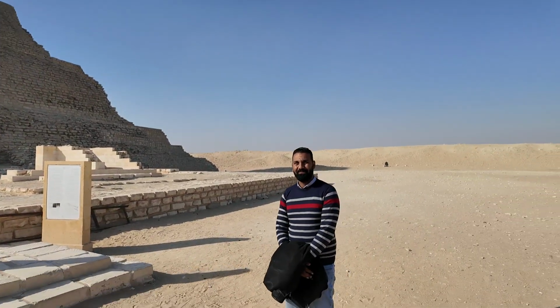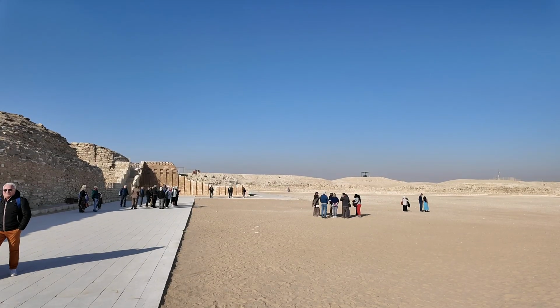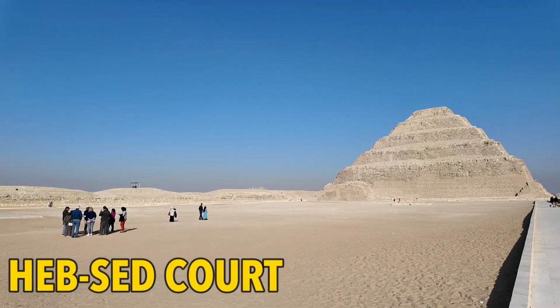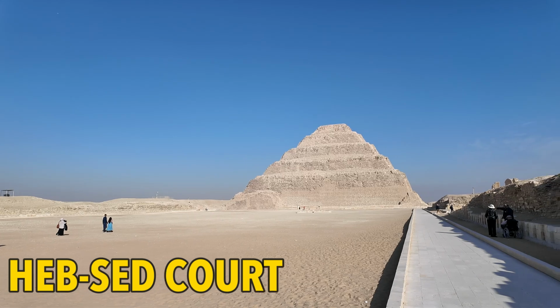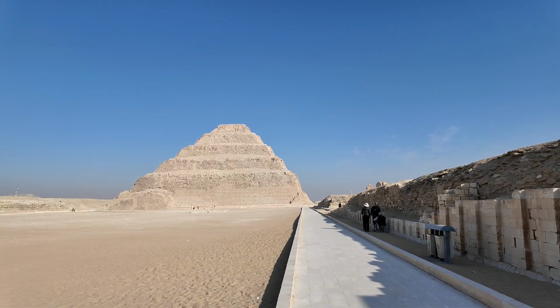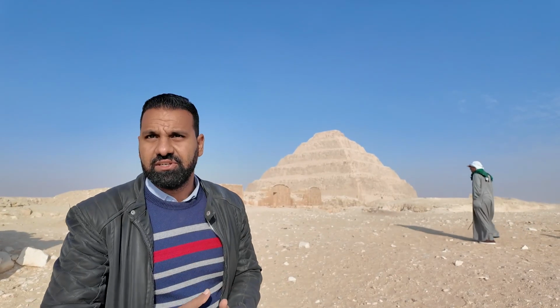We have the festival hall of an open court called the Heb-Sed Court. Heb means festival. Sed is a number, 30, which means that the festival happens every 30 years.